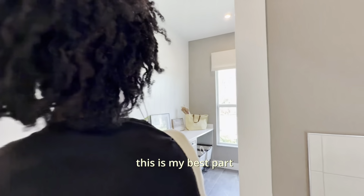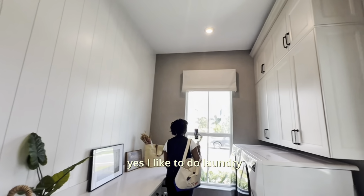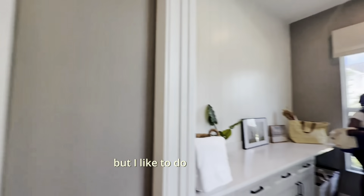Now this is my best part. I love this laundry room because it's so big and spacious. Yes, I like to do laundry. I know everybody don't like to do it, but I like to do laundry, okay?